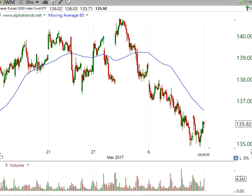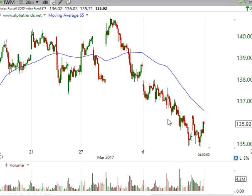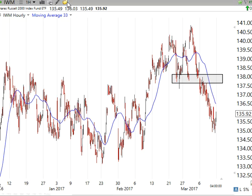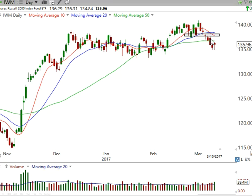So, going into next week, we still have this pattern of lower highs and lower lows below a declining 5-day moving average, and that tells us we're guilty till proven innocent, and we're going to need, I think, to get back up above this level to take the long side more seriously once again. That is about 137.5 to 138. If we get back up in that area, that will definitely turn this from being pretty defensive right now to a little bit more neutral.